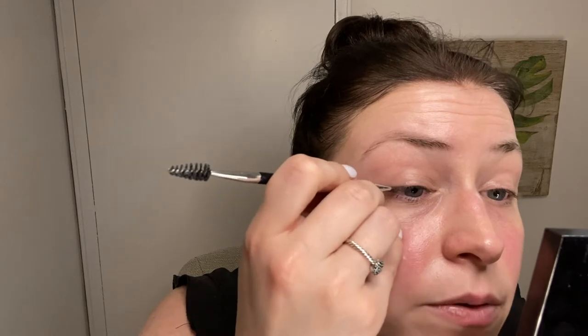And that's going to be your starting point. After that, I will slightly pump up my lash line here and just draw a nice light line. And if you want to, you can just pat, or rather stamp, onto here.